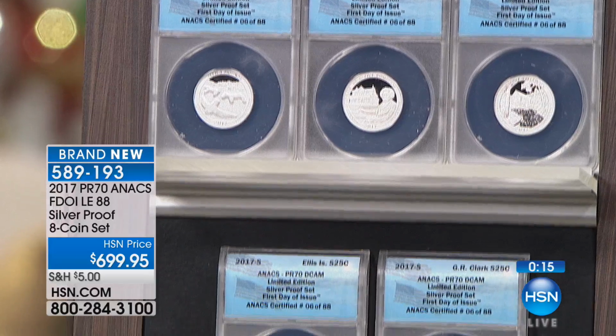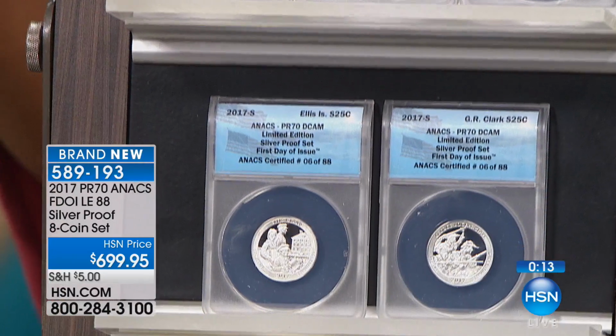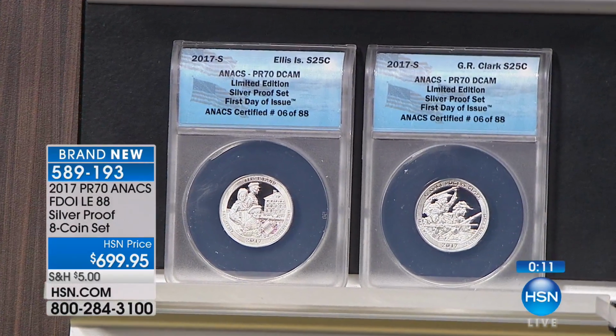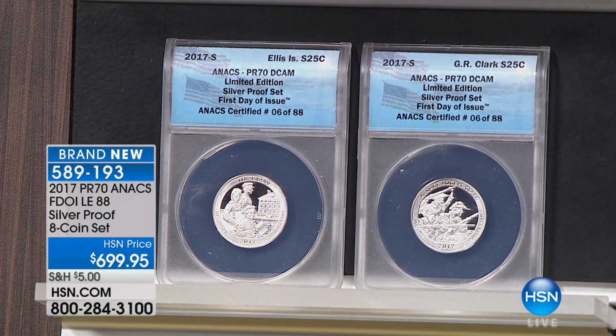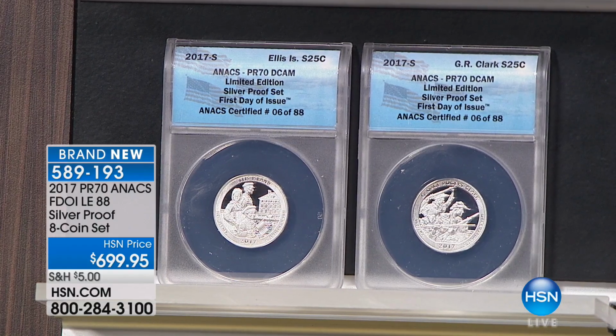I also am kind of cluing into the fact that there are 8 coins, there are 88 in the limited edition, and how lucky the number 8 is. It all comes together. We're down to our last 5 seconds, so we're gonna give you a chance to go ahead and pick these up by calling us, or you can go to hsn.com and order yours. It's 589193. That's the number to get this set home.